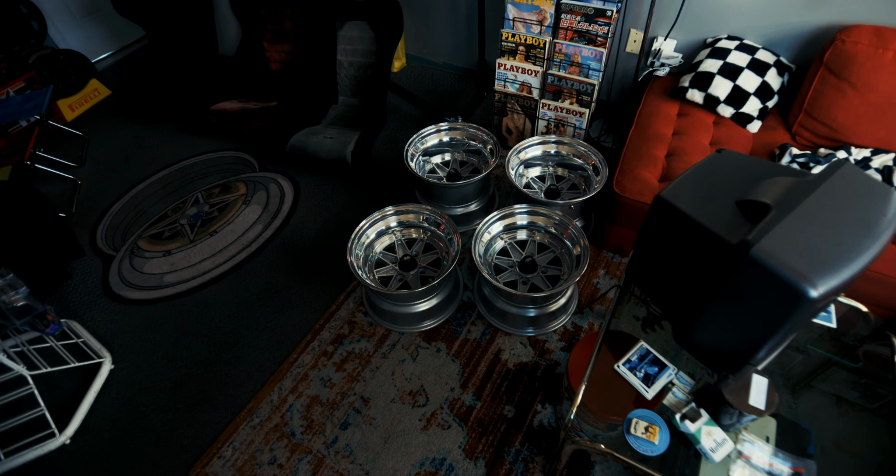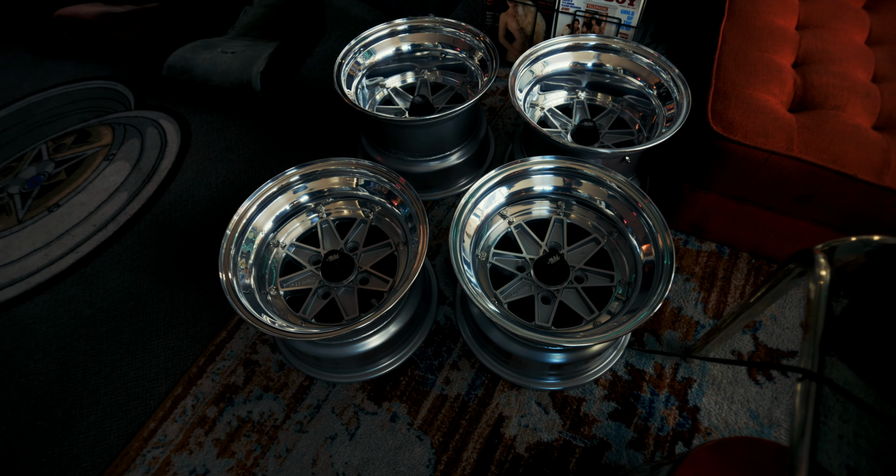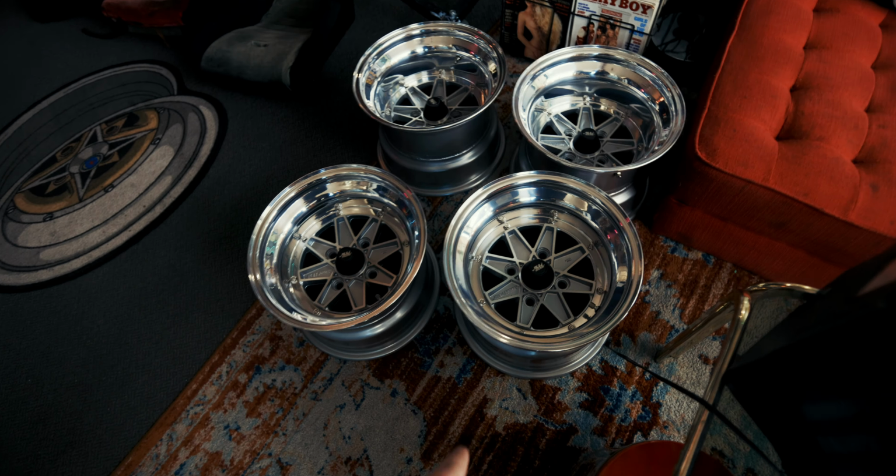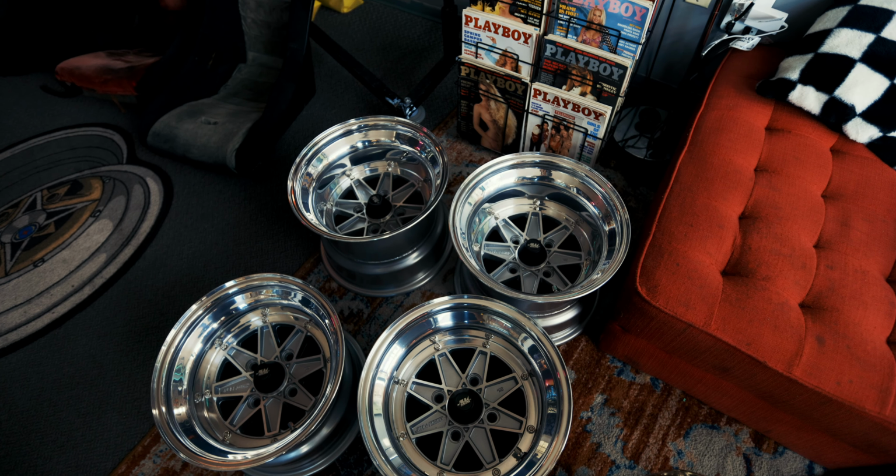Dude, I'm so stoked right now. I've been waiting so long for this, and I really didn't know how this was gonna turn out. And finally, I have my wheels. These are SSR Jilbas, 14 by 9 B type in the front, 14 by 10 A type in the back.